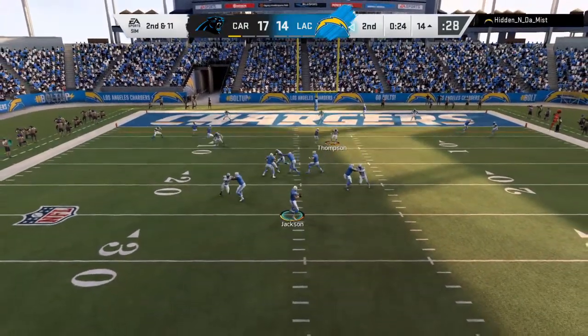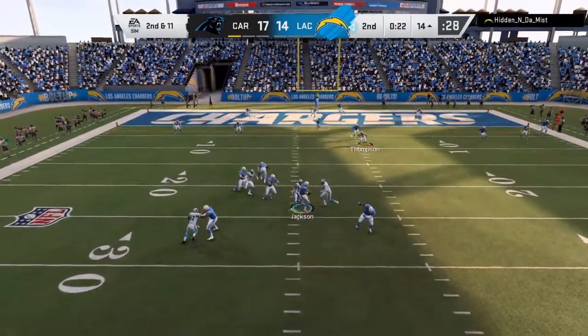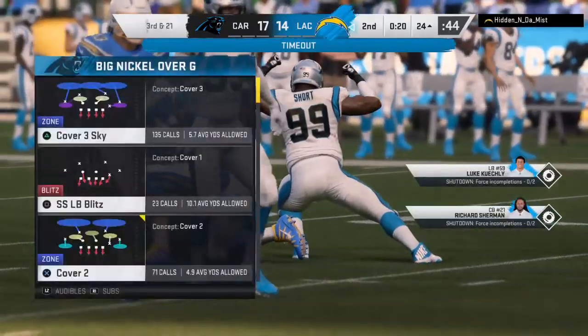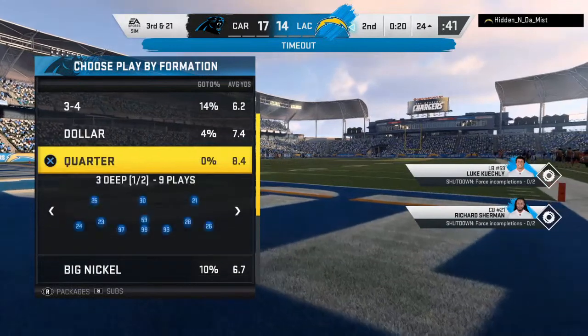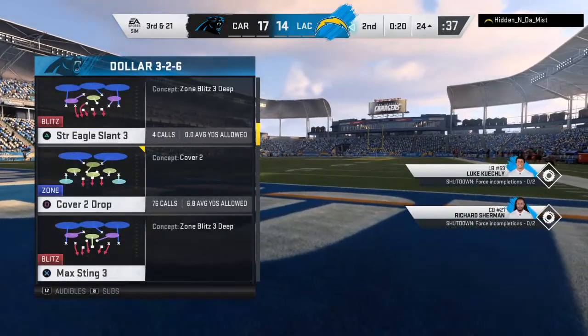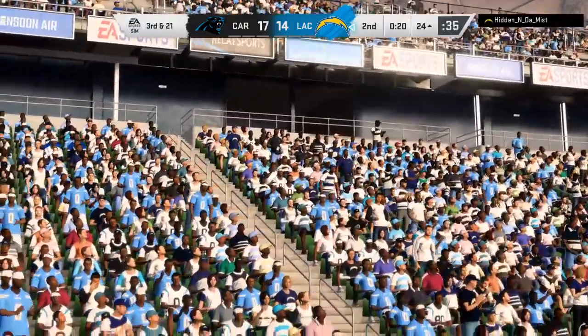Now Jackson from the gun, he'll throw. Nowhere to escape, and he goes down. Now the Panthers going to signal for their third and final timeout as the clock will stop with 20 seconds to go in the first half.